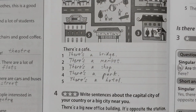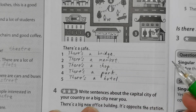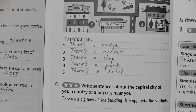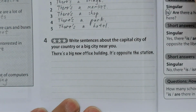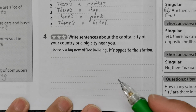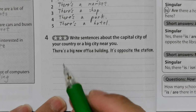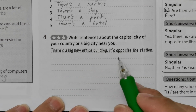Okay, maybe just now you didn't see it clearly. So I already refocused the camera for you. So these are the sentences. And then finally we go to number 4, which is the hardest on this page. Write sentences about the capital city of your country or a big city near you. So I'm living in Malaysia, so later I will show you some example sentences. There's a big new office building. It's opposite the station.